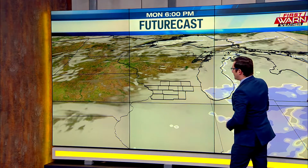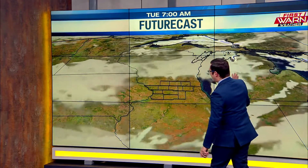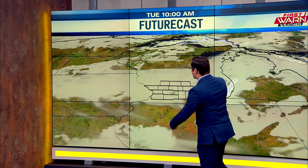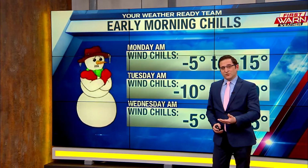We do stay mostly cloudy into the first half of our night, but once that system pulls away, we're going to see dry air move in, and that's going to allow for decreasing clouds into Tuesday morning, and then we'll have our best chance for sunshine on Tuesday. May see a few clouds build in by the afternoon, but cloud cover does build in as we head into Tuesday night and also Wednesday morning.